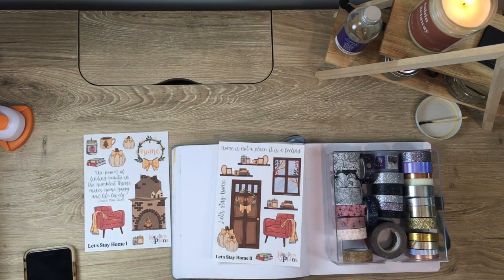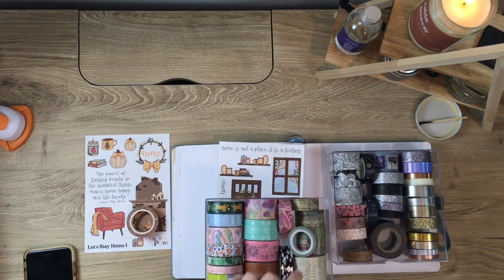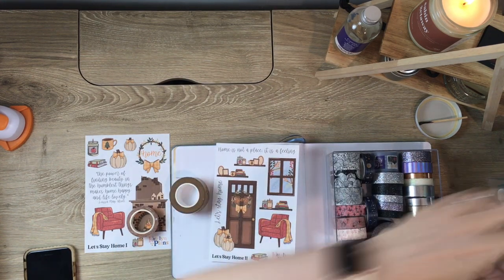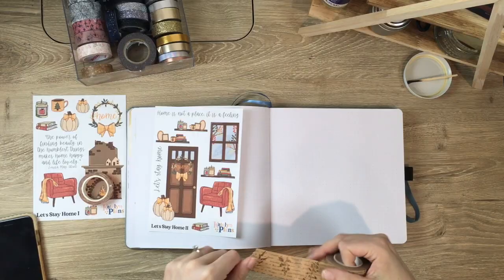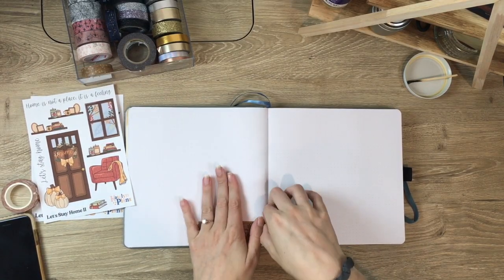But here I am using her Let's Stay Home set, which is very reminiscent of her sort of like rainy day, and she had this sort of like cozy library sticker sheet that she used in the past, which I just loved, honestly.